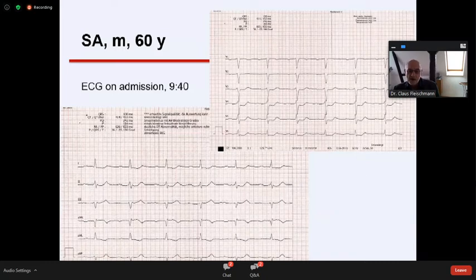Is it STEMI? It's not STEMI, of course, because the definition requires 2 adjacent leads with ST segment elevation, but here only 1 lead. But we have to keep in mind that ST segment elevation in lead aVR can be very critical, can be signaling that we have ischemia in nearly all of the left ventricle, which is frequently associated with left main disease.